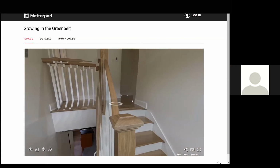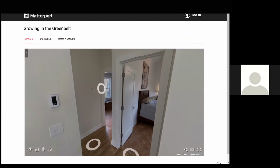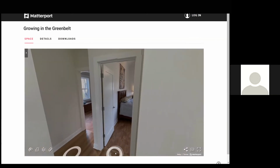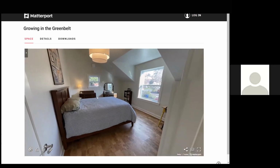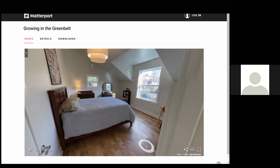So I'm just going to keep walking us through the house. Upstairs, the bedrooms all got cork flooring. You can see here.